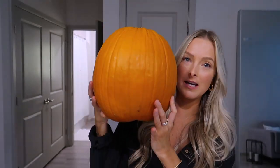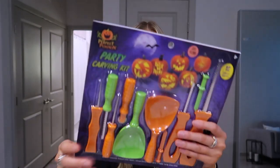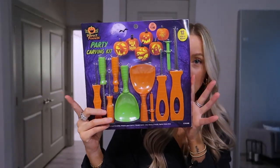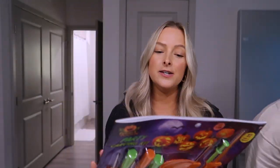I was looking for one that was kind of tall and gonna be easy for me to carve, since I've never carved one before, and Christian has never carved one either, so we're doing it together for the first time. When we were in Publix, we got this carving kit, and it comes with stencils. That will make it really easy on us too.